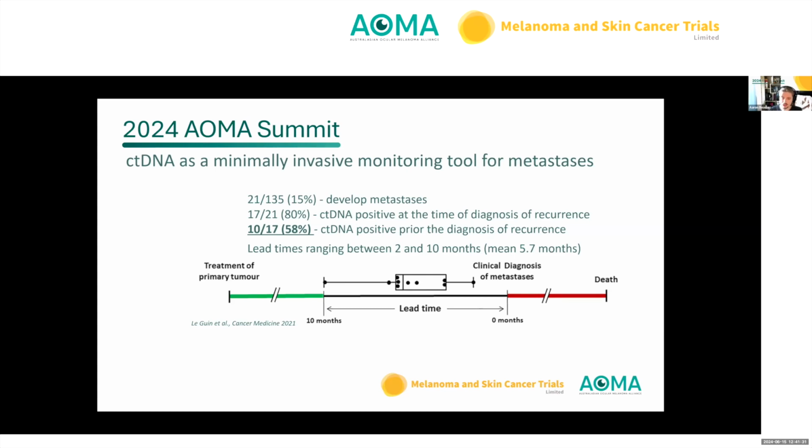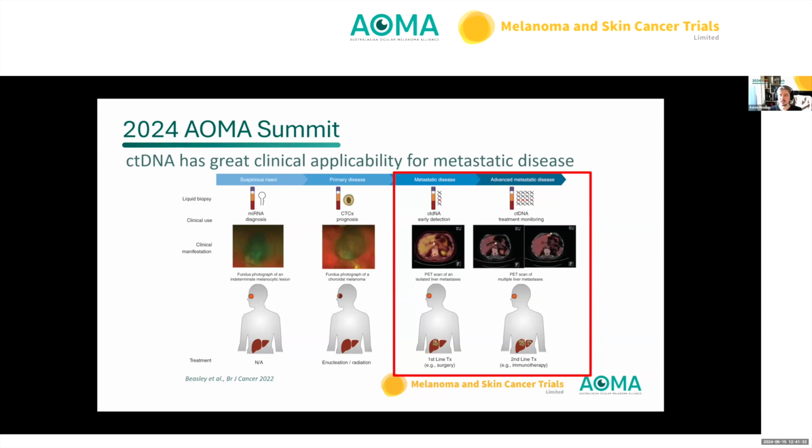Where ctDNA is currently sitting is that it's a really great molecule. It can be used at different points at the moment. Metastatic disease is where it shines, but you can use it to look at prognosis at baseline before any treatment, you can use it to longitudinally monitor how well a treatment is doing, and you can also use it to screen for metastatic disease. And I think that at some point it would be good to alternate. For example, you have a 6-month radiological scan, and then in between those radiological scans, you could have a ctDNA test, because I think they both have important information to give.